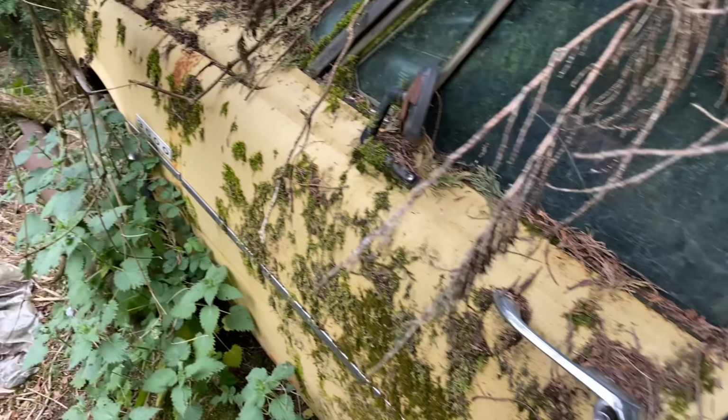Look at this. Okay, so we've made it to the Morris Oxford, just about. Oh, actually, the trees are getting slightly higher here, which is good. Ugh, I'm still getting caught up on all of them, though. This is so mad.